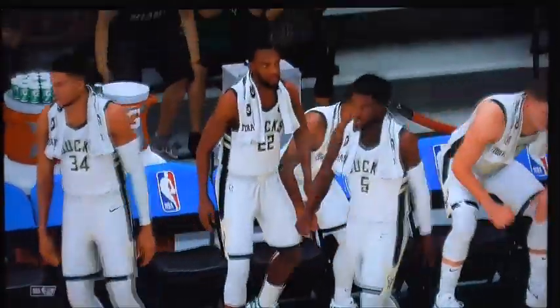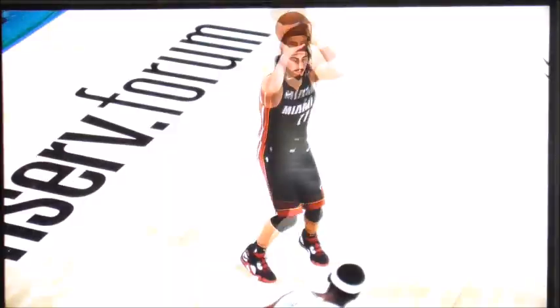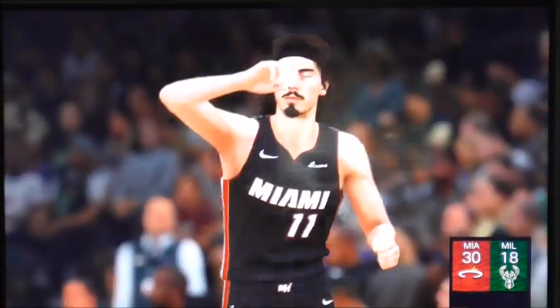Miami Heat and 30. It's the Heat and the Milwaukee Bucks. We'll be back momentarily. A little bit of a start run here for the Miami Heat, but hopefully we'll see how this one goes. We'll be right back with you in just a moment.